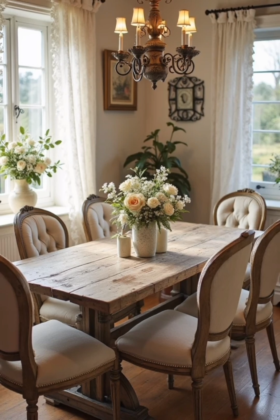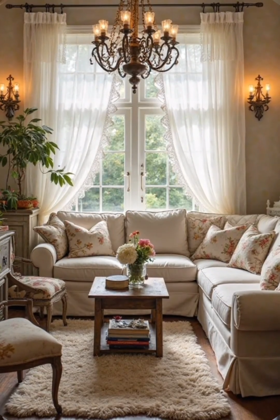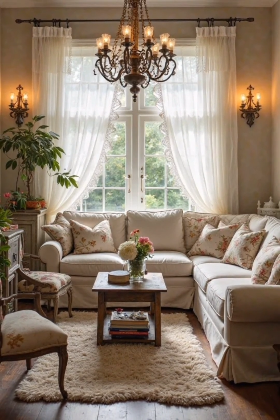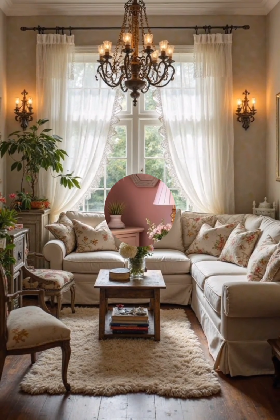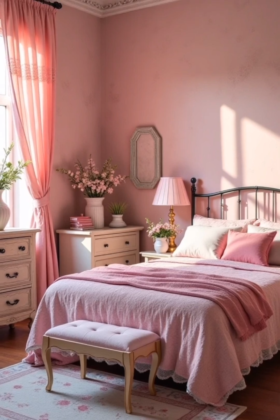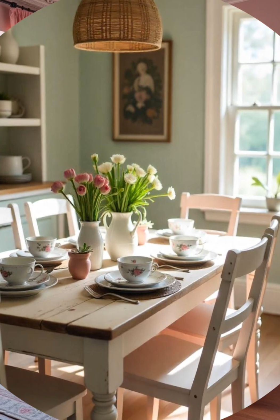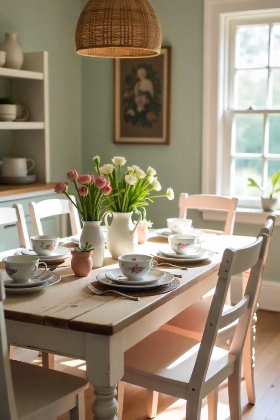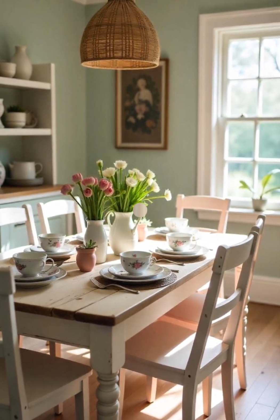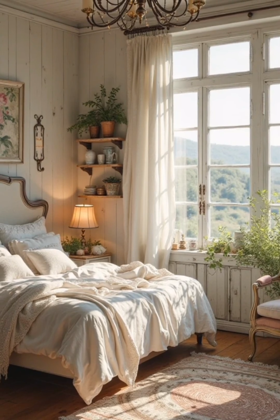Today in this video, I'm going to show you some rustic farmhouse decorating ideas. Let's take a look. Rustic farmhouse decor is an interior design style that combines the warmth of rustic elements with the charm of traditional farmhouse aesthetics. It emphasizes natural materials, vintage-inspired pieces, and a cozy, lived-in feel.